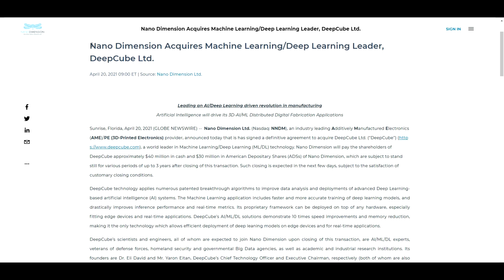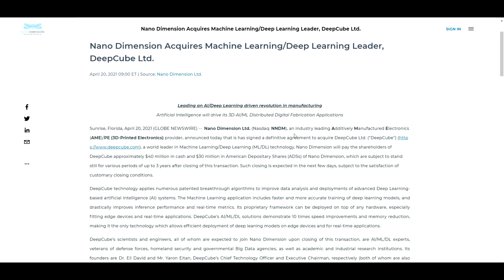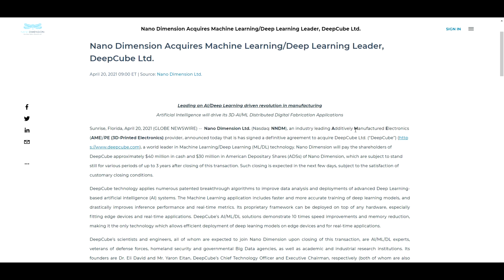Nano Dimensions acquires machine learning, deep learning leader DeepCube. This is a big common theme, guys. We like to invest based on machine learning ideas. For example, machine learning gaming leader, we believe could be Roblox. Machine learning surgery, Ascensus Surgical. LiDAR company, the leader of artificial intelligence in cars with laser technology, this is MicroVision. This is what we believe to be a leader, despite all the bad news, all the fake news. These hedge funds are publishing fake news to get you to panic sell. Anyways, going back to Nano Dimensions.